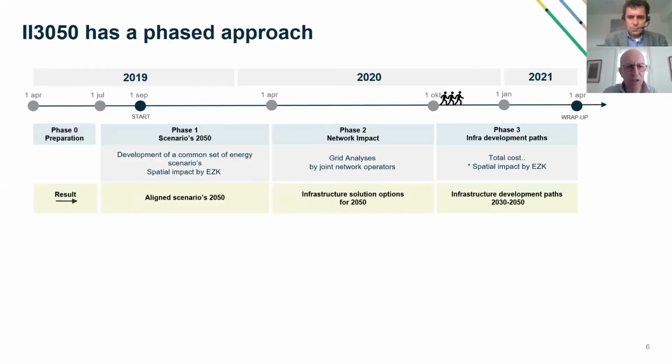So jointly, we decided on a phased approach, which consists of 3 phases. The project, as you can see here, started in 2019, and in 2019, we also directly started with phase 1 of the 3. Roughly stating, we said that the project should start with energy scenarios. If we do infrastructure planning, we should work with a common ground, so a common set of energy scenarios.